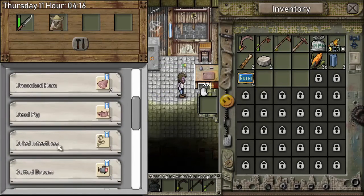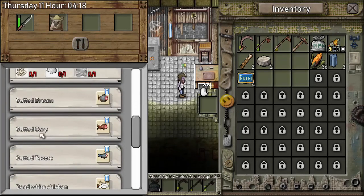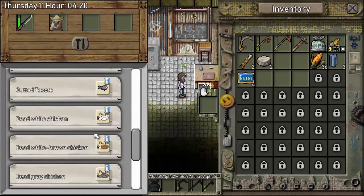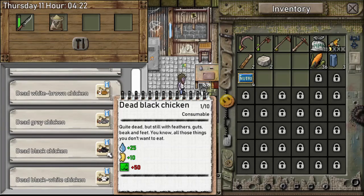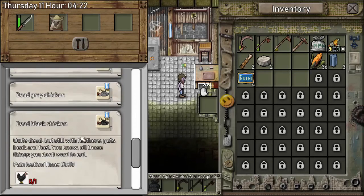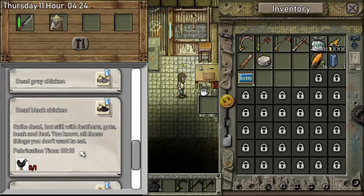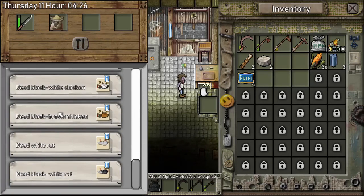Butchery, dried intestines, ew. Got a carp, bream, toksori, a white brown chicken. Oh my god, a gray chicken, a black one. You gotta watch out when a black chicken crosses your path. You know they say, quite dead but still with feathers, guts. Okay. Nice. Different kinds of chickens.